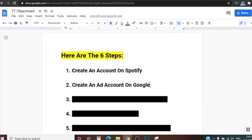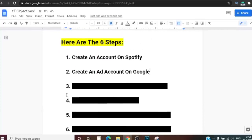So now we've created an account on Spotify in step one, and we're gonna create an ad account on Google in step two. But then I'm gonna show you guys step by step how to do that, because that's actually not simple. You're gonna have to pay close attention to everything I'm gonna show you right here. So remember, there are four more steps, so stick with me right here.